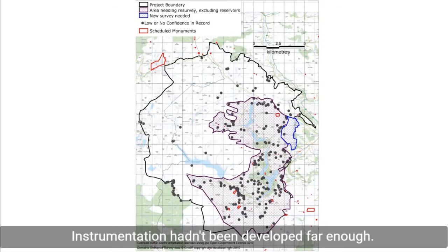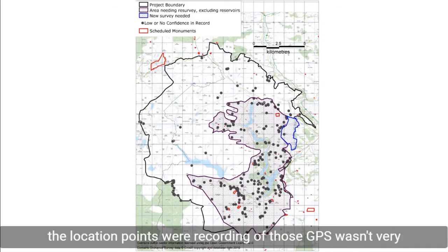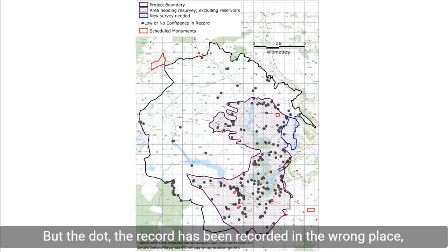Instrumentation hadn't been developed far enough. And actually, as we know now, the location points we were recording with GPS weren't very accurate at all. We've been back over sites that Paul recorded a long time ago, and they're not where the dot is. That's the reason for a lot of the low confidence records. They will be there, but the record has been recorded in the wrong place.